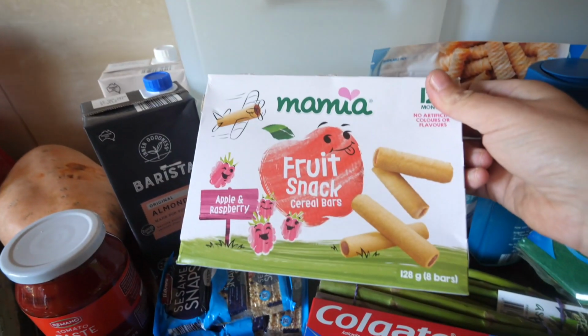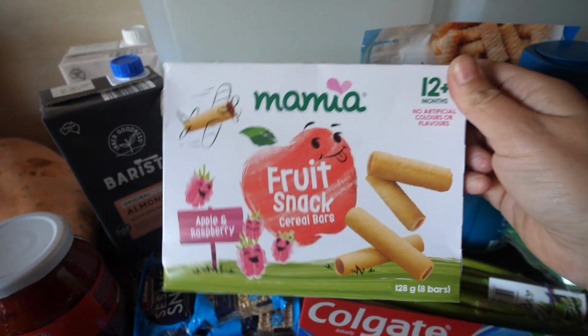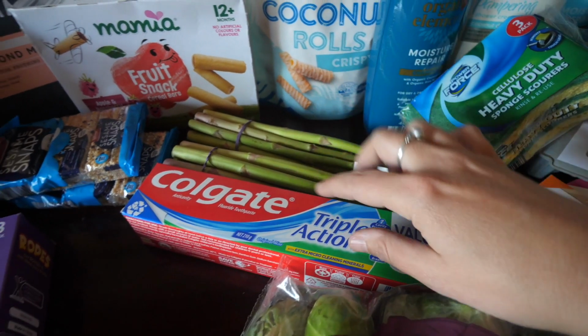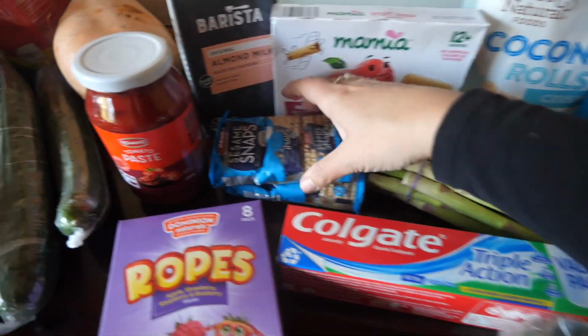These, they are probably only going to get once because it was a memory for them that they used to have these when they were babies. Well, not babies, toddlers, I should say. Water, we have a ton in another room, and yes, we recycle. Asparagus, 2 of those. Connor needed Colgate. I use fluoride free, but he uses that one.